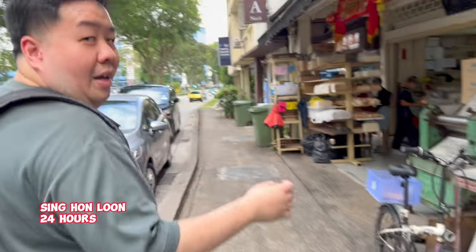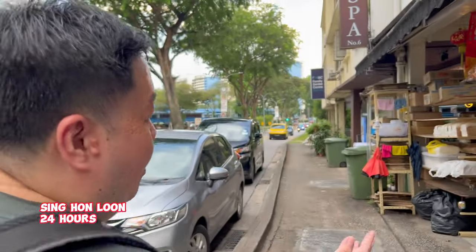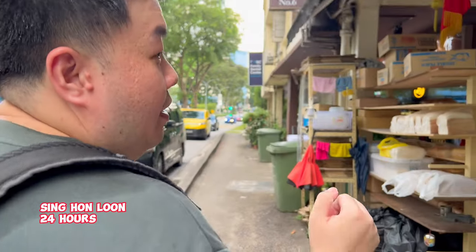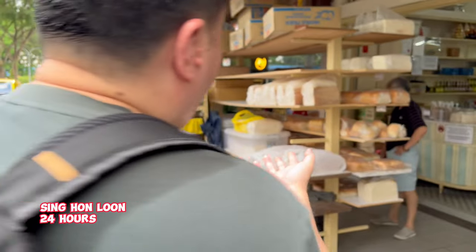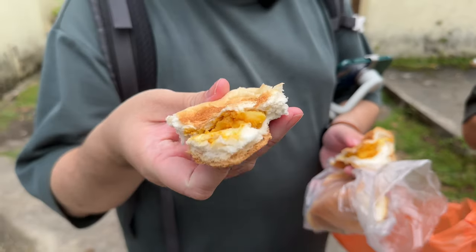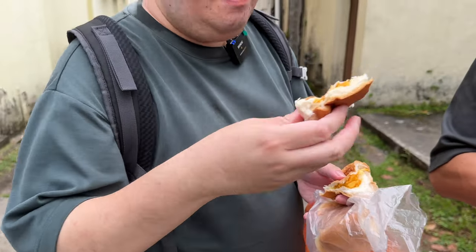And then here we are at this very old school bakery. Apparently it opens 24 hours. And then you look at the bread. Got history. So we just bought curry and red bean.